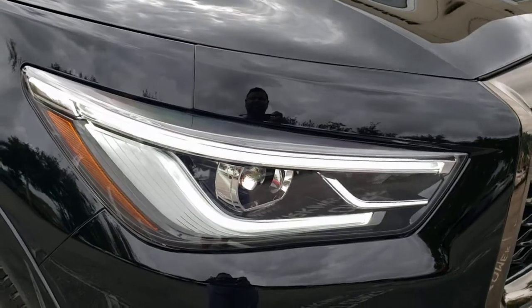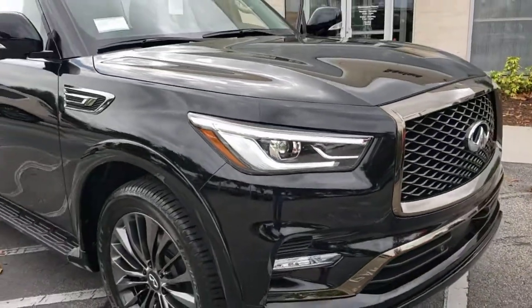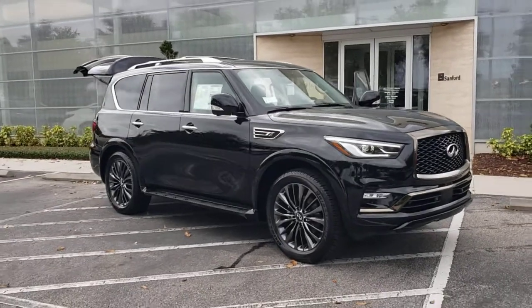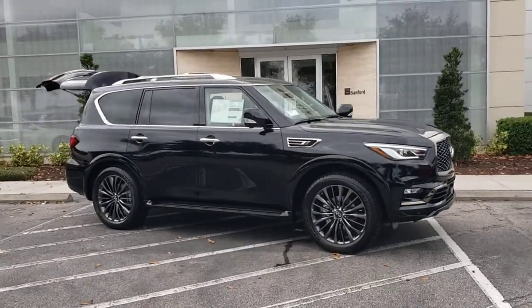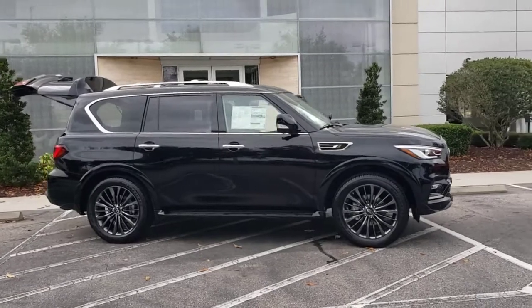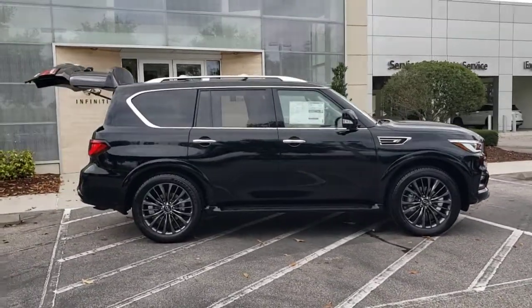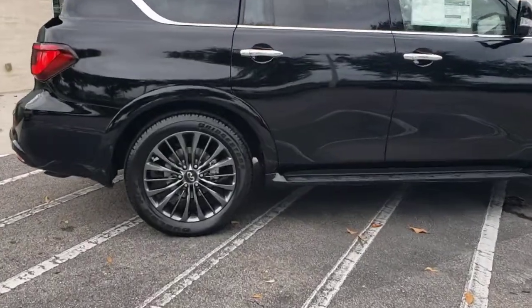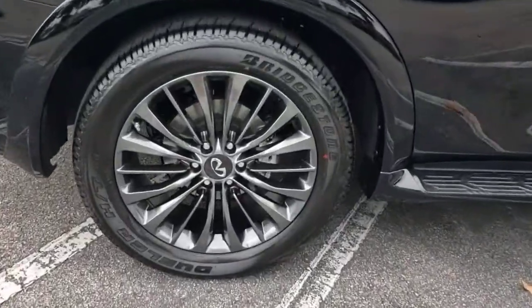You'll have love at first sight with the 2021 Infiniti QX80. This impressive QX80 delivers premium comfort and rugged capability wrapped in bold style. Spacious, quiet, feature-rich, and seriously powerful, this full-size luxury SUV is the stuff family memories are made of.